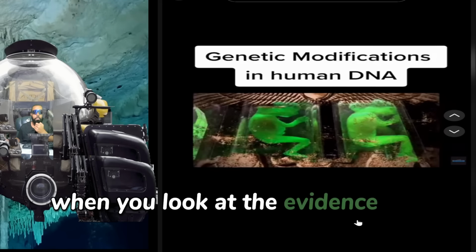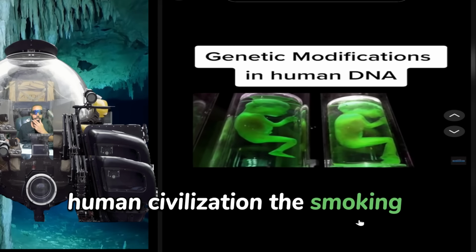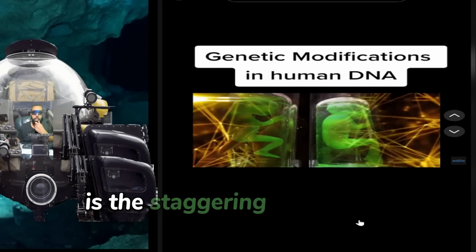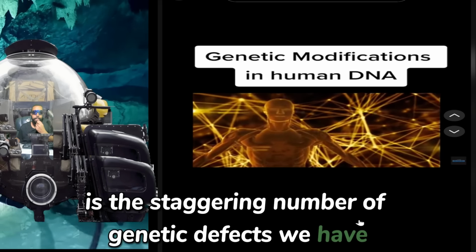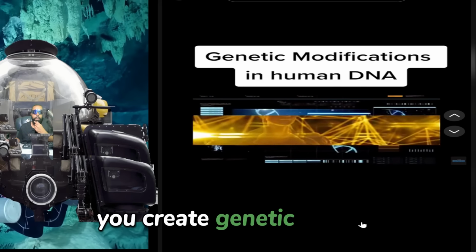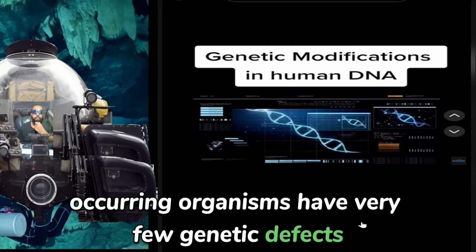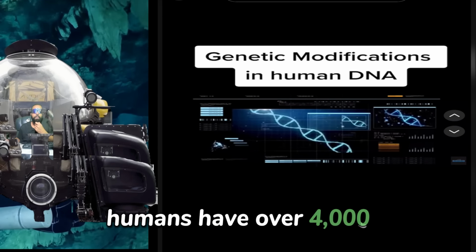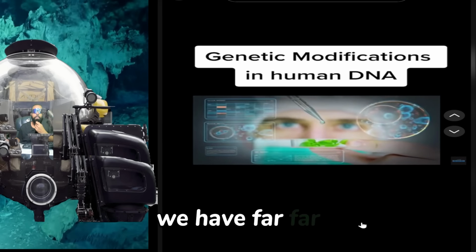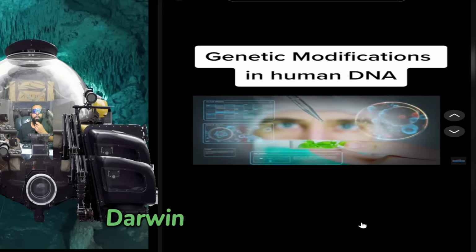When you look at the evidence of a genetically modified human civilization, the smoking gun that we are a genetically engineered species is the staggering number of genetic defects we have. Whenever you genetically engineer an organism, you create genetic defects. Naturally occurring organisms have very few genetic defects. Humans have over 4,000, and we are finding new ones every year. We have far, far more genetic defects than any other species on the planet.